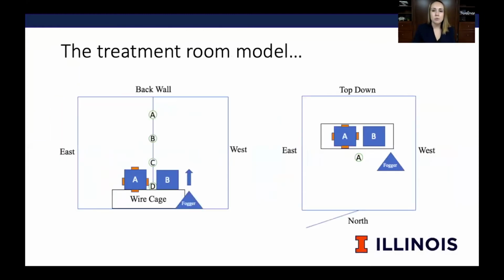My treatment room model was relatively simple. I placed 2 boxes in the center of the room, raised them up on the top of a wire cage. On box A, I placed our biological indicator strips, which I'll go into more detail about later. Box B's purpose was simply to shadow box A, and our fogger was placed also in the center of the room, just adjacent to the boxes to maximize the permeation effect that could be emitted from that fogger. At points A through D, hanging in the center of the room, those are our relative humidity sensors that were able to measure the humidity curves before, during, and after treatment.